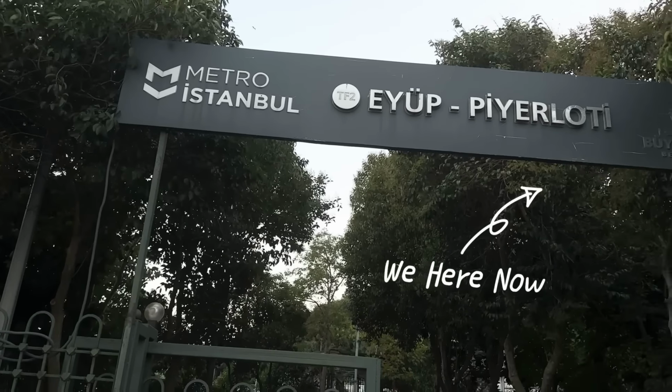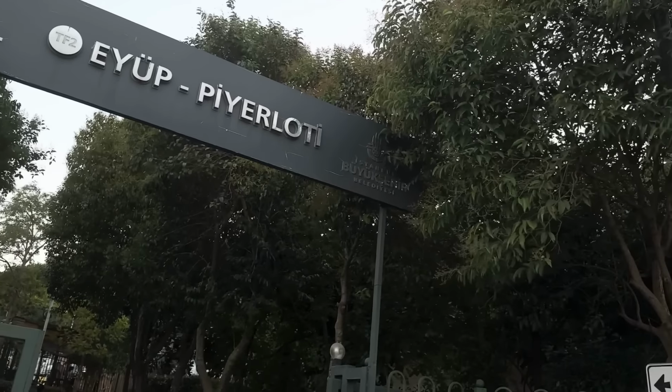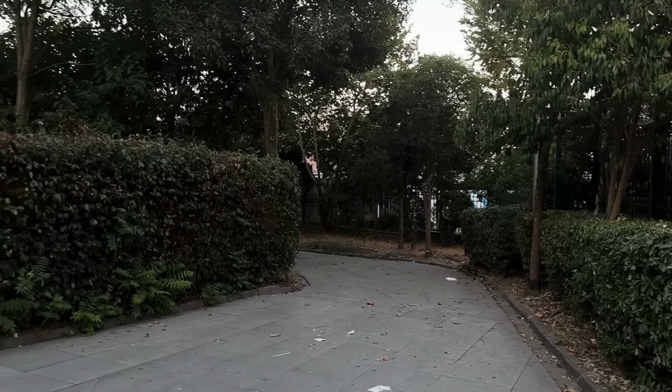We are here now at the Eyüp Pierre Loti. Inside this is where they have the cable car. So we go in now and have the experience of it.